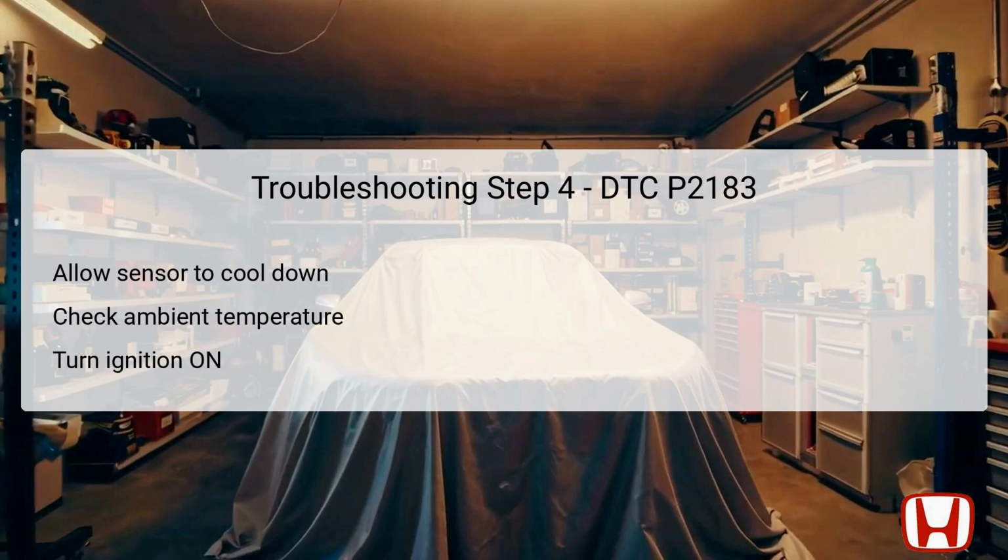Step 4 is crucial for verifying the performance of ECT Sensor 2 under cooler conditions. First, you will turn the ignition switch to the lock position, allowing ECT Sensor 2 to cool down to the ambient temperature. Make sure to note this ambient temperature accurately. Once cooled, switch the ignition back to the on position to prepare for further testing.